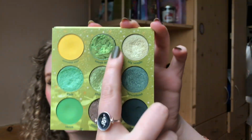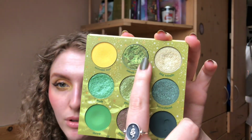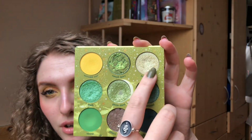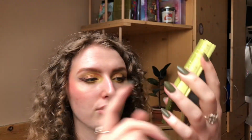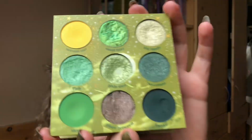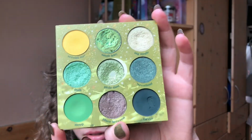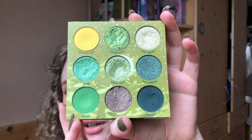Then this shade is the Royal Orb from Nomad Cosmetics. It's the multichrome, kind of greeny blue turquoisey color. And then this shade is from Legend of Korra, and I think it's called Endgame. So this is from the Colourpop Legend of Korra. And I've put this palette here because I love greens. I think they're really fun, nice shades for spring and summer.